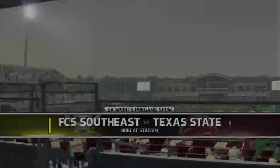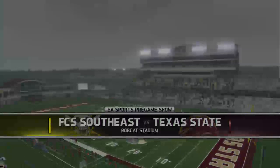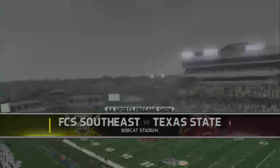Jim Wacker Field at Bobcat Stadium here in San Marcos. In 2002, the football field was renamed Jim Wacker Field at Bobcat Stadium in honor of the former Texas State University football coach and director of athletics. And now let's head down to the coin toss. It's brought to you by Coke Zero. Real Coca-Cola taste and zero calories. Enjoy everything.